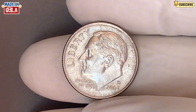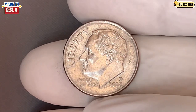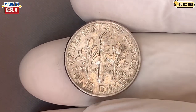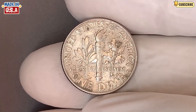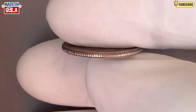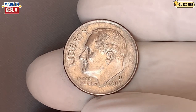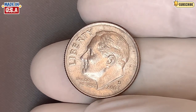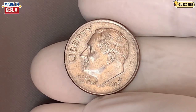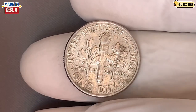The Roosevelt dime has been a part of U.S. currency since 1946, introduced to honor the legacy of President Franklin D. Roosevelt, who passed away the year before. Designed by artist John R. Sinnock, the coin's obverse features a profile of Roosevelt himself, while the reverse showcases a torch, olive branch, and oak branch, symbolizing freedom, peace, and strength, all values that President Roosevelt championed during his time in office. Now, let's zoom in on the 2003 Roosevelt silver dime.